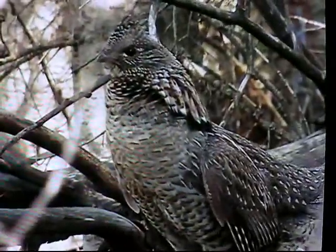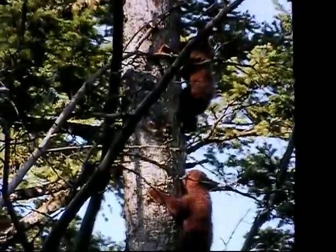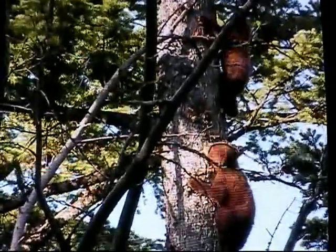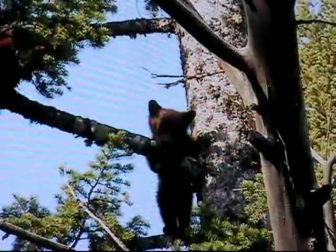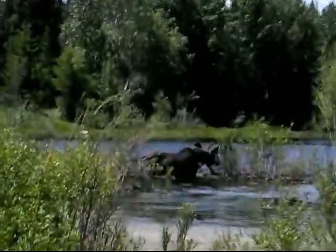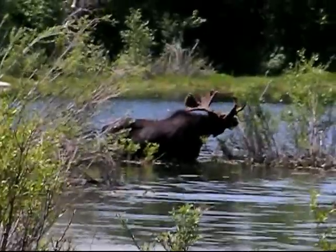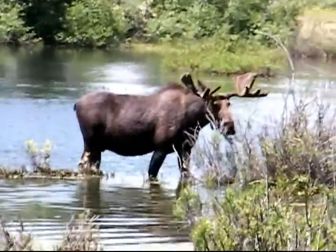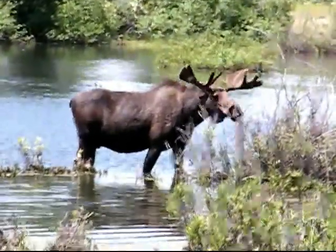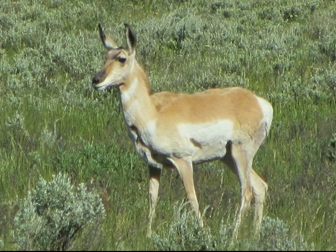The next two clips were copied from the local visitors center. Back in the wild, we saw this moose knee-deep in a pond chomping away at his favourite willow leaves. We never saw moose on the road, but the pronghorn sheep can cross unexpectedly.